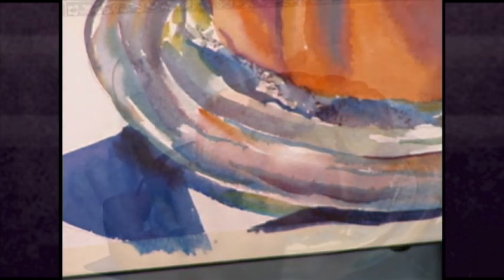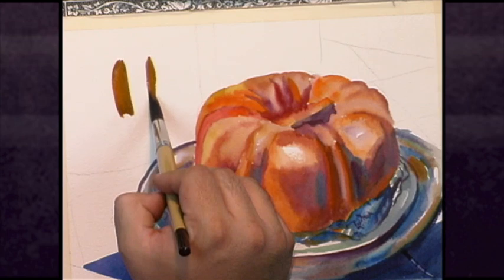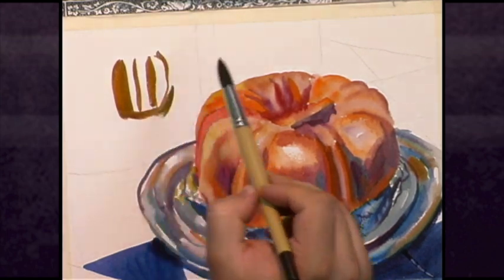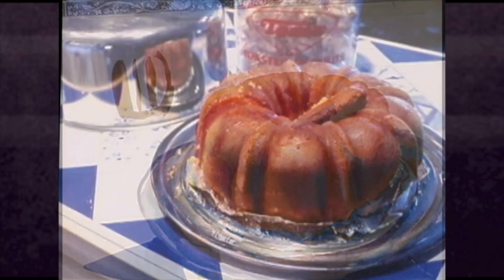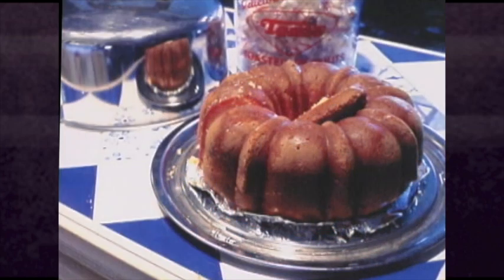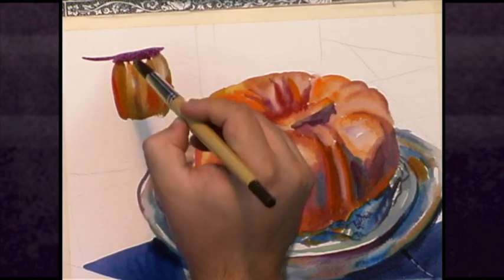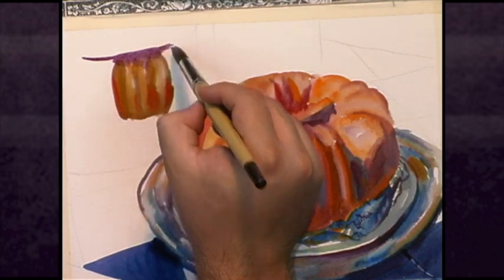They've got a lot of collectible things around their house. So out of all those things to paint, I decided to paint the cake. Okay, here we go, painting another reflective surface here. It's going to be showing the color. Look at the light there, the lights and darks. It's reflecting the cake. It's going to be showing that, so we're going to try to get those lights and darks in there.